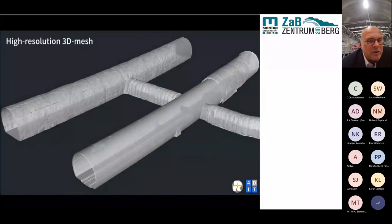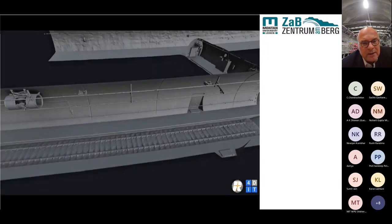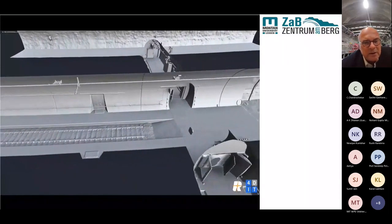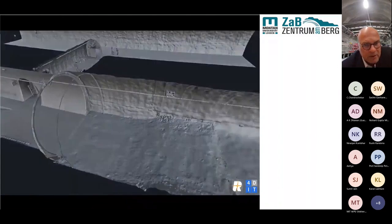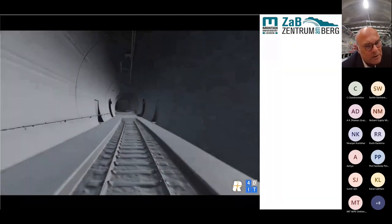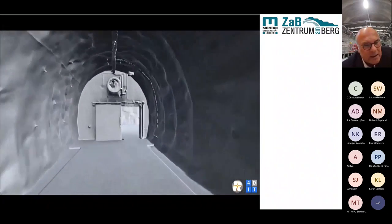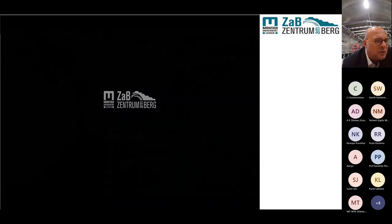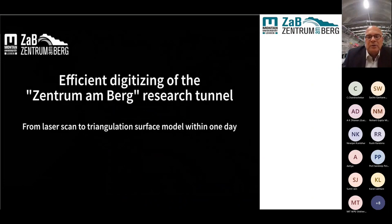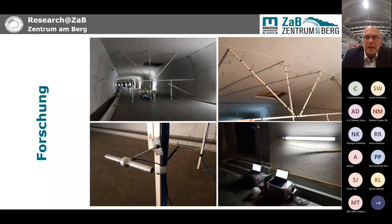It's not accurate to the millimeter, but it gives you a very good impression in 3D of how the system looks, and this is real progress on the way to digitization of all these underground structures. I think this is the way of the future, because then we can work with the 3D models in our design stage already, and walk through the tunnel as I do here. The 2D drawings will slowly run out in future and be replaced by these quite realistic 3D scenarios. What else can be done, or is done?